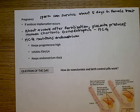because we don't want it to slough off because we want the baby to stay there and grow. And in case you didn't know, you don't have periods during your pregnancy, and that's why, because if your endometrium sloughs off, the baby goes with it. And this is going to keep progesterone high to support the pregnancy. It's going to inhibit FSH and LH. We don't want to stimulate any more follicles or ovulation because we already have a baby growing there. And it keeps the endometrium thick with lots of blood vessels to nourish the baby. And again, I think human development is coming up soon where we talk more about that.